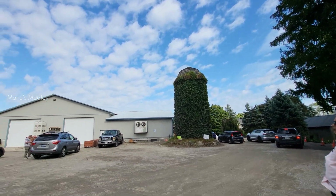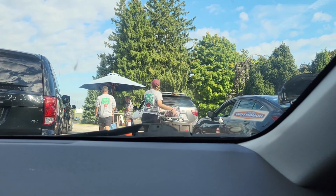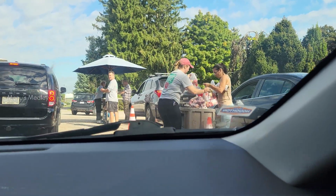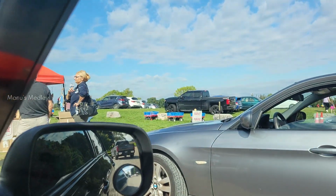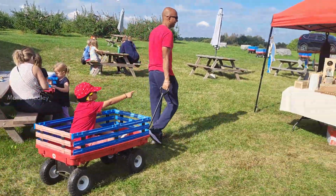Now we are at the checkout, and as I told you before, there is no entry fee. You pay for only those you pick. But remember to carry cash or your debit card. They don't accept credit cards. And don't leave yet because the fun doesn't stop with apples and pumpkins. For the little ones, there are wagons to ride around the farm.